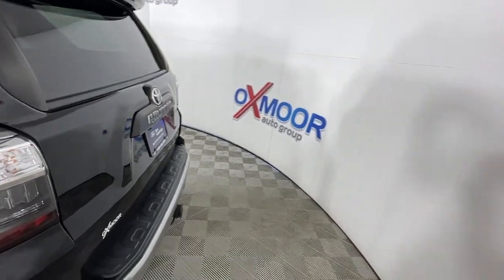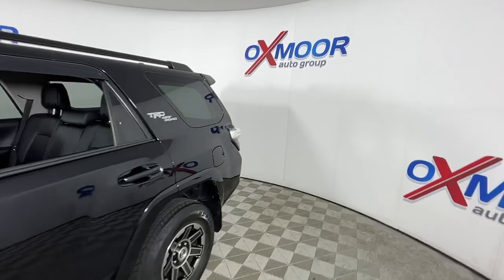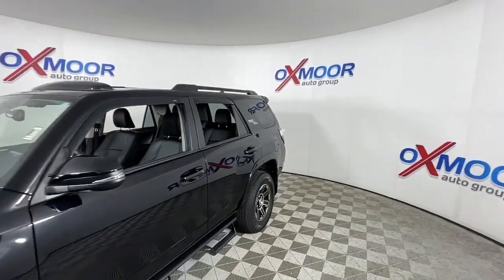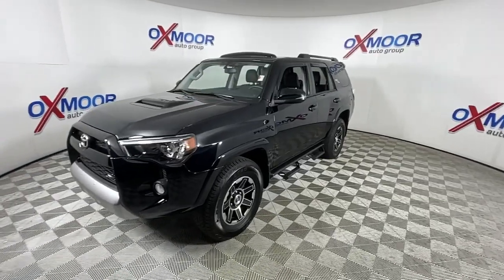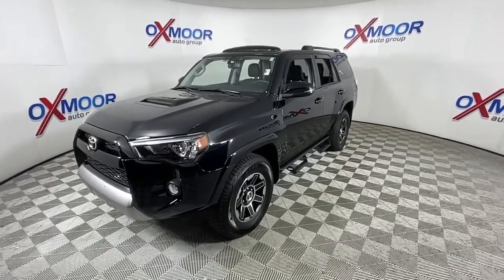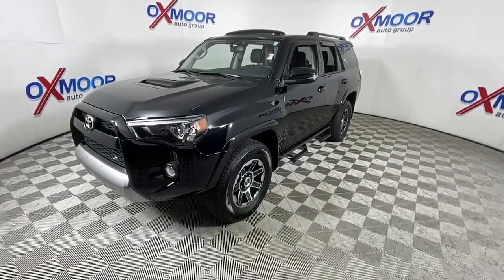This could be the car for you. The 2019 Toyota 4Runner. With less than 35,000 miles on it, here's a capable 4Runner that offers impressive off-road ruggedness, a comfortable interior, family-friendly design, and impressive towing capacity. Can you hear the trail calling?